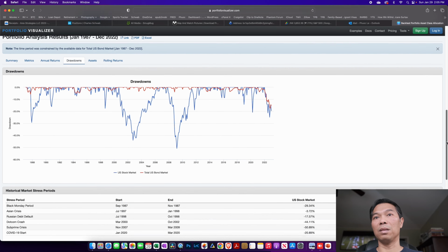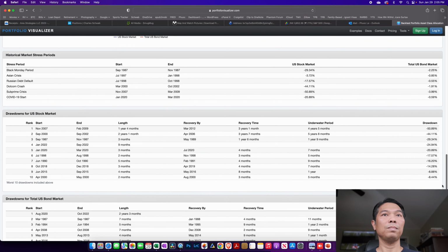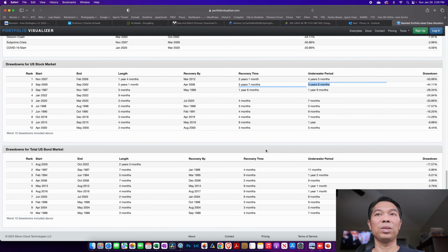If you scroll down the page here, you can see that for the 100% US stock market, you could possibly have a drawdown of almost 6 years. What this means is that from the time that it started to the time that it recovers, you are underwater. You didn't make back your amount that you started with for almost 6 years. Okay? Whereas with bonds, the worst that has happened was just a little over a year.